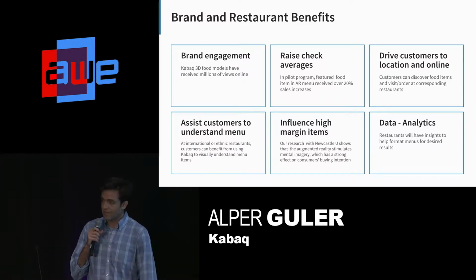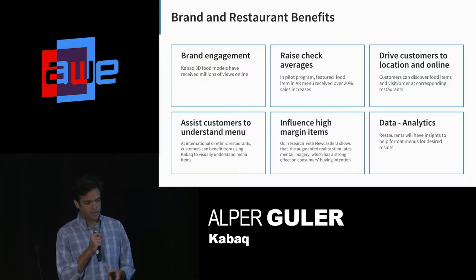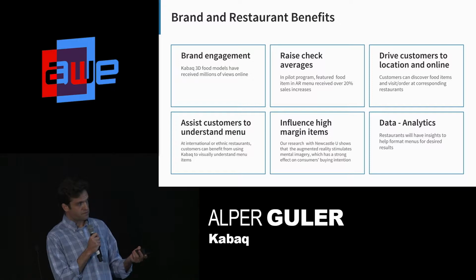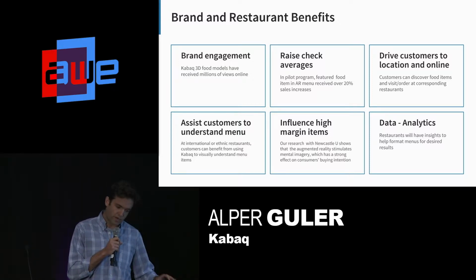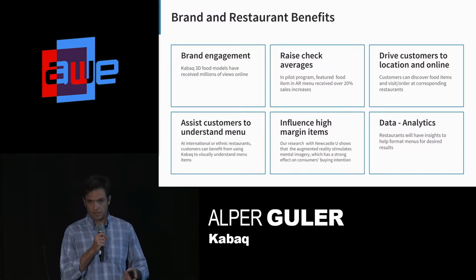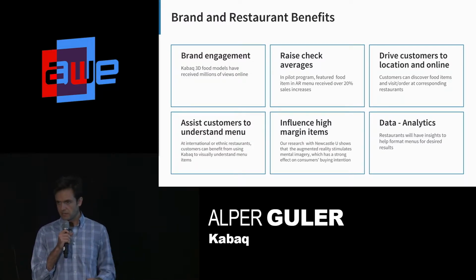We obviously have a lot of the wow factor. We make beautiful stuff, but the most important thing, especially in the restaurant industry, is having serious benefits, because restaurants have very low margins. So what we want to show is that we can raise check averages, for instance, and influence higher margin items, moving from the regular burger to the supreme burger, for instance. And maybe most importantly with menus, especially for a crowd like this, we can give you data and analytics that you can't get on a regular menu, because we can measure your interaction, how long you gaze at it, how you interact with every menu item.